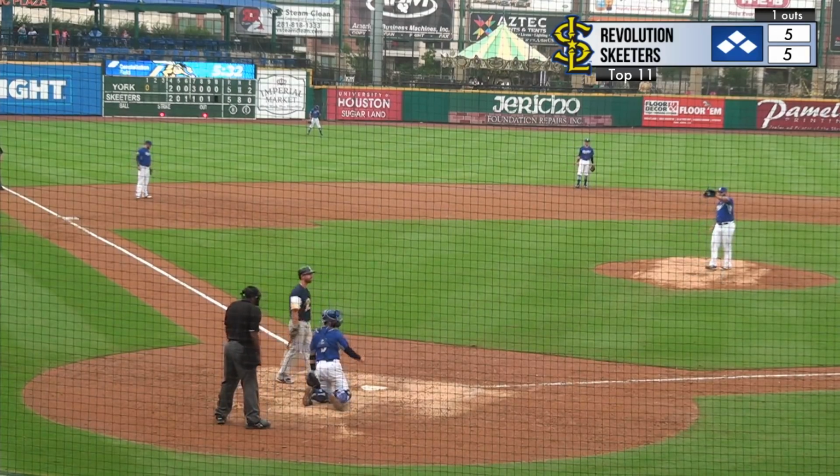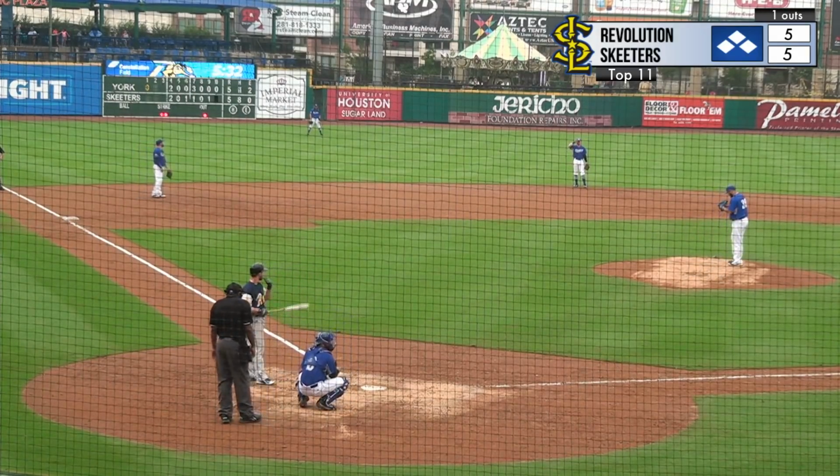This one a strike on the outside corner. No balls and 2 strikes to count.